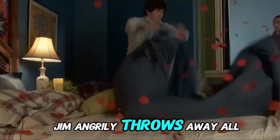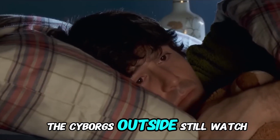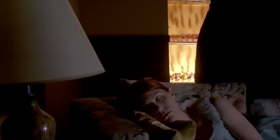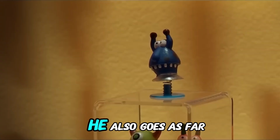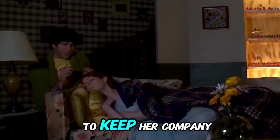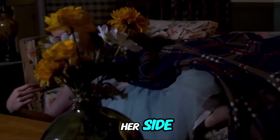Jim angrily throws away all the rose petals from his bed and goes to sleep while the cyborgs outside still watch him. Kaz sleeps on the couch outside. At midnight, Jim brings out a blanket and puts it over Kaz. He also goes as far as to get his best cereal prize and put it beside her to keep her company. Kaz wakes up sometime later and sees the toy by her side.